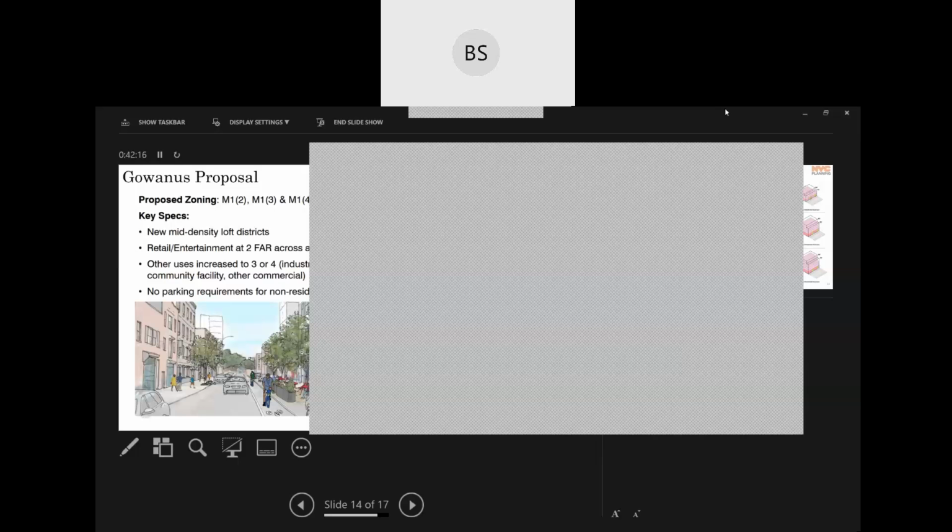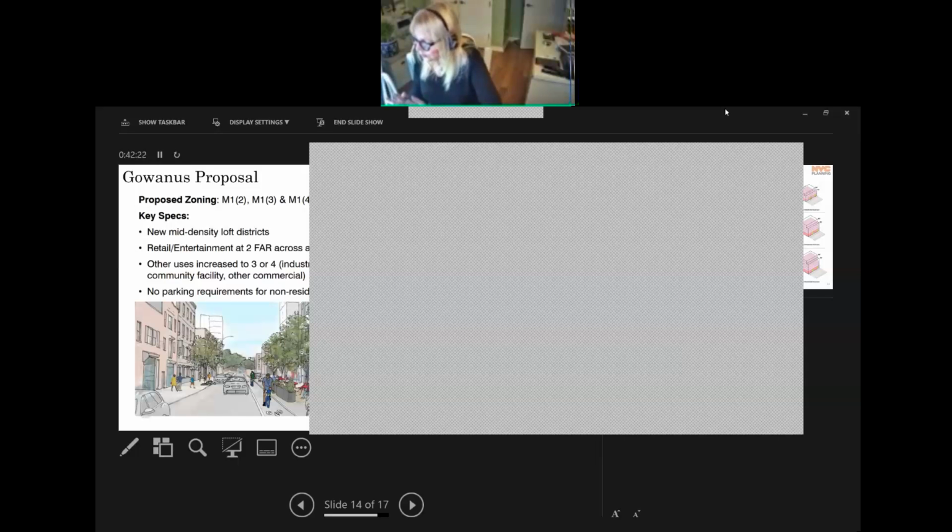So that's all. So Ben, I just want to clarify. Were some of the discussions about maintaining some kind of a balance between nightclubs and the nightlife versus maintaining buildings to be used for actual, job creating industries and manufacturing?